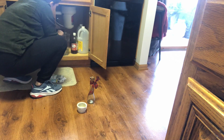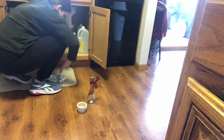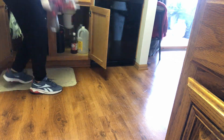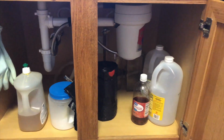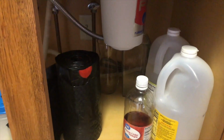I'm putting these vases back there. I do have a few of them I like to keep up here, especially in the spring and summer when I have more flowers in the yard that I want to bring in. So I did keep that, and then I have my vinegars, my trash bags, and my soaps, and that is it. So it feels so much better.